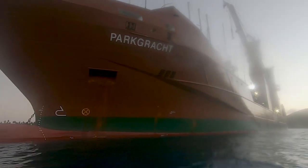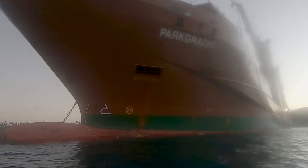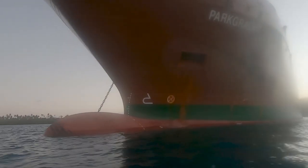Next port for Parkracht is Iljumeden in the Netherlands. It will take them 2 weeks to go there.